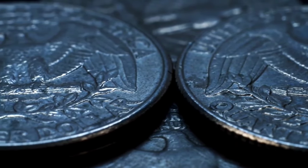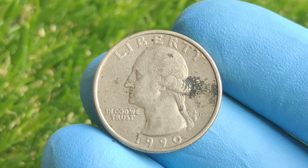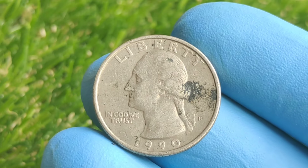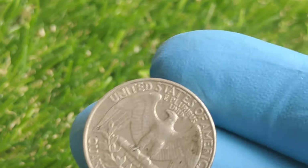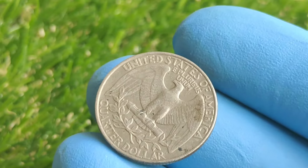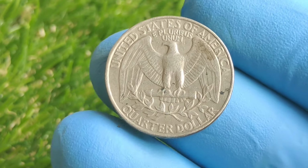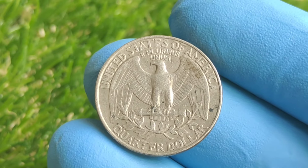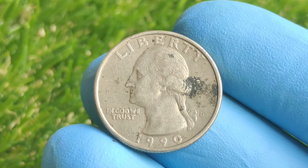World of rare coins and collectible currency, and today's episode is going to take you deep into the hidden mysteries of a seemingly ordinary coin that turned out to be anything but: the 1990 D quarter dollar. A coin that has shocked collectors and historians alike by fetching a staggering $83 million due to a rare combination of errors, minting anomalies, historical context, and pure numismatic intrigue that has elevated it from common change into an elite and unmatched artifact of monetary history.